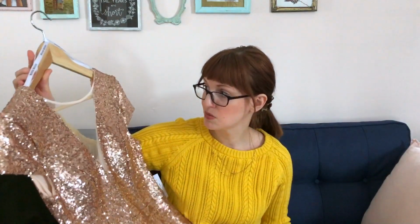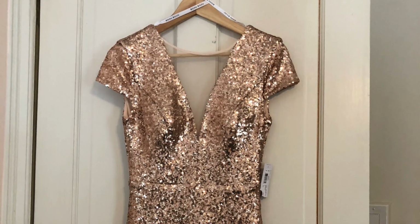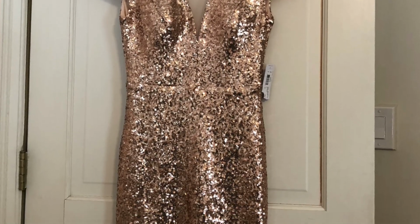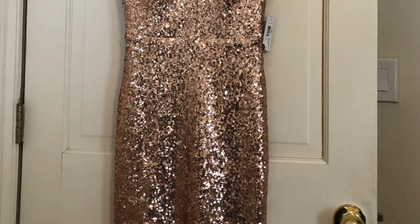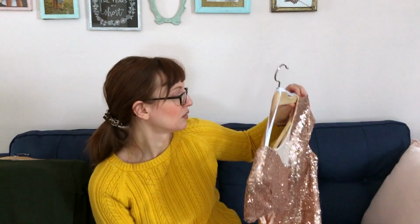I had a fancy Christmas party to go to, so I thought, well, maybe. But then I decided against it because it is so low cut. But it was just such a special dress. I really couldn't leave it there, so I had to take it home with me. And I'm still debating whether I should keep it for some kind of special fancy date with Brian, Valentine's Day, I don't know.